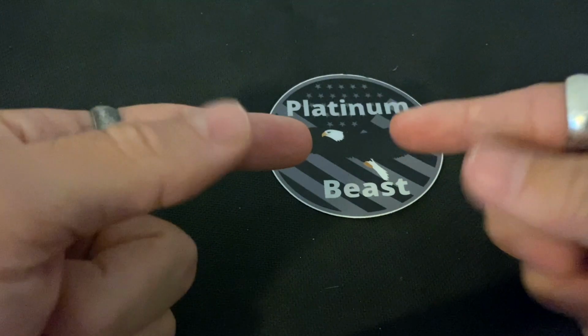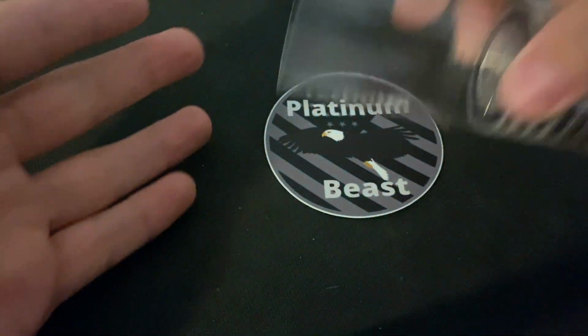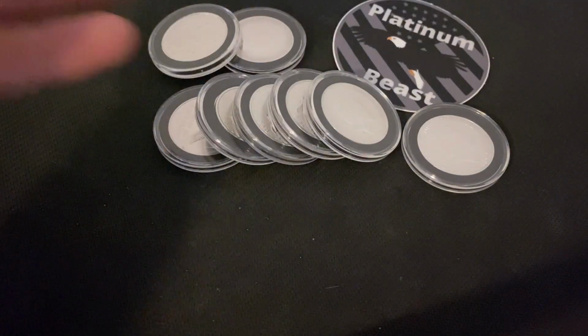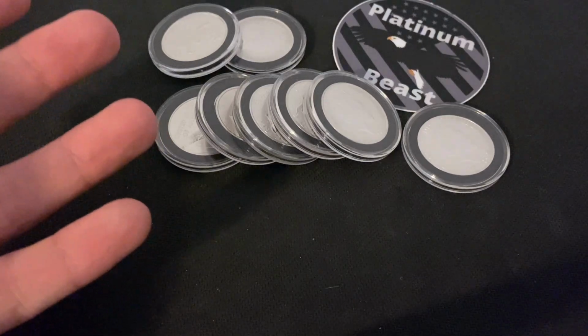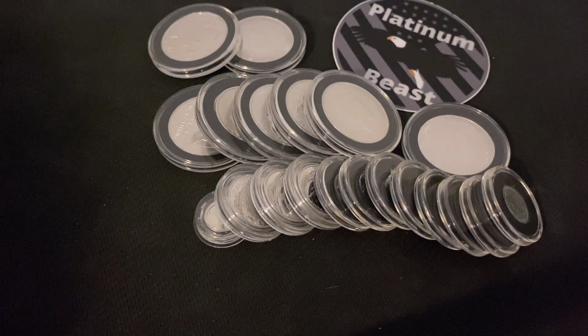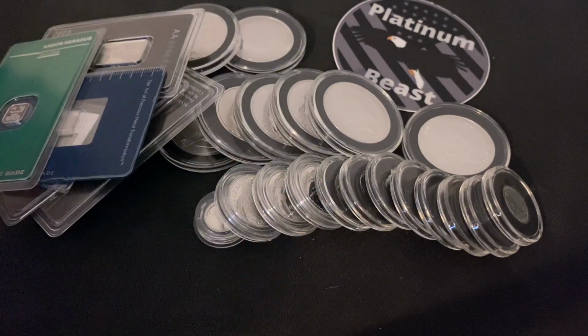Okay, guys, so as you know, Platinum has rather high premiums. The lowest premium coins are going to be your 1-ouncers. That's going to be the best premium you will find on Platinum and the best amount of Platinum for your money. Then you've got fractional coins, okay? And then you've got platinum bars.